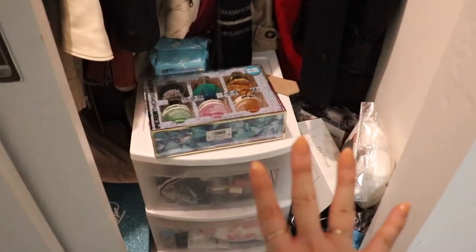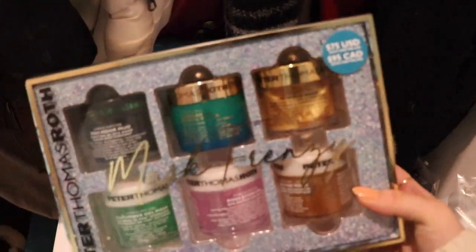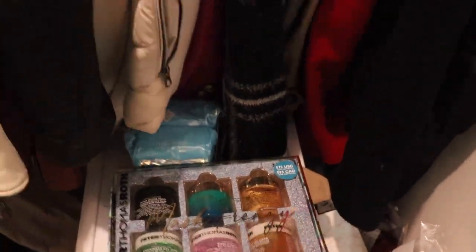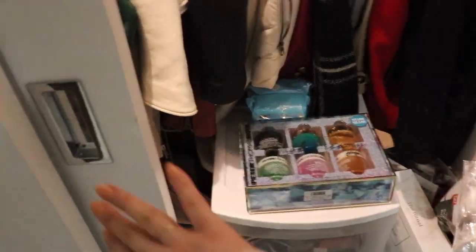This is my shame corner. Oh, and up here I have extra makeup wipes and this set from Peter Thomas Roth in the holidays, a face mask. Yeah, this is like my shame closet. I don't like to talk about it a lot. Usually I'm very organized, but moving over to the next closet.